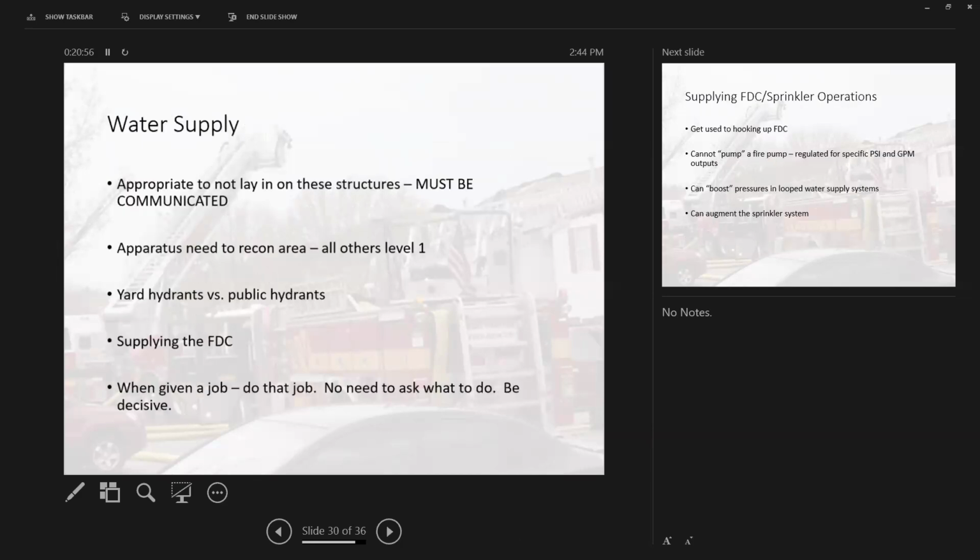So then water supply, it's appropriate to not lay in on these, right? Especially if you know you're going to be blocking units out, or hey, where's the fire? Okay. For years and years and years, we were told, for whatever reason, don't use a yard hydrant, don't use a yard hydrant, don't use a yard hydrant. And part of that was mainly because we say they're inspected, but they're not inspected by us, right? We're relying on the business to maintain that yard hydrant. However, we tell businesses to put these hydrants in for a reason. So we can absolutely use a yard hydrant. So it's a red hydrant, we can use it.